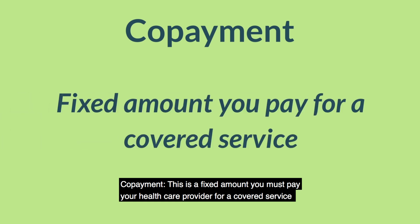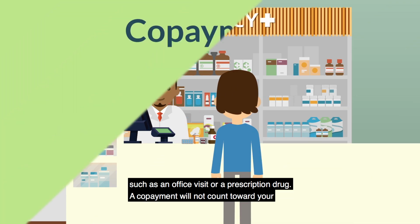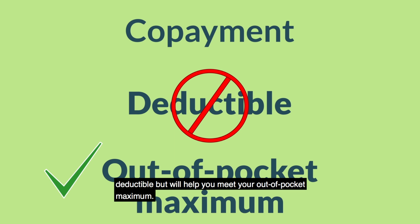Copayment. This is a fixed amount you must pay your healthcare provider for a covered service, such as an office visit or a prescription drug. A copayment will not count towards your deductible, but will help you meet your out-of-pocket maximum.